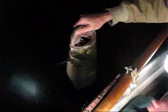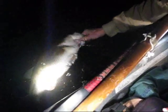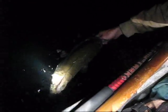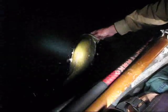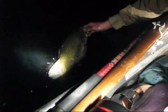Absolute beauty. Let's follow her back in. One of the biggest fish of the year. Big head on that fish. Absolute giant. Beauty. Okay, mama. There you go. Beautiful fish.